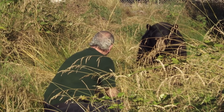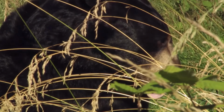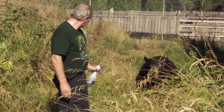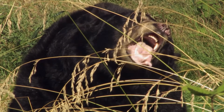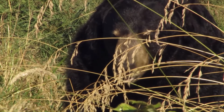We also have our resident black bear, Canute, who's 16 years old and has lived at the center for his entire life. He was raised here and really helped teach us what bears need in food and in space and in their hibernation needs, so he was a key role in building the rehab program.